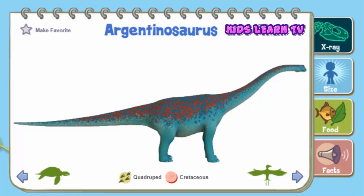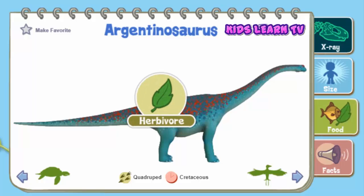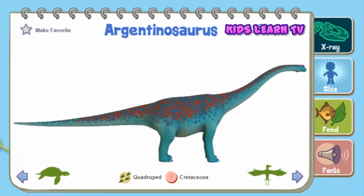Argentinosaurus. Argentinosaurus was bigger than 10 tyrannosaurs put together. Argentinosaurus is the largest plant-eating dinosaur ever discovered from the late Cretaceous time period. It was found in Argentina, South America. This animal was about 9 kids tall.